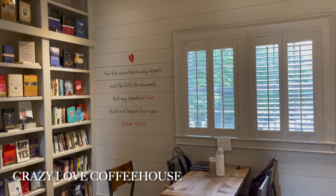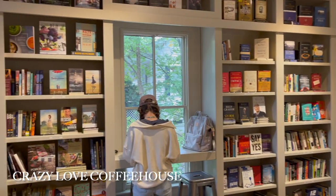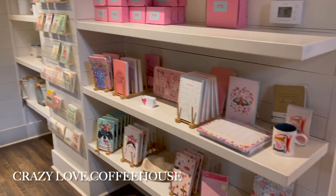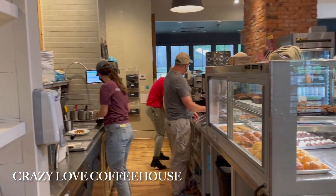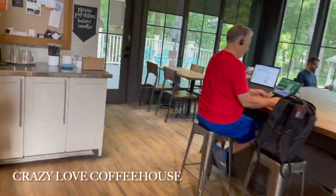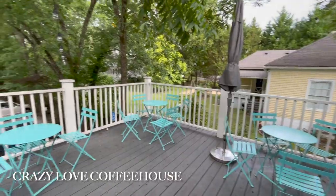Obviously, they also serve really good coffee. They also have pastries and sandwiches. So you can also have lunch here. You'll see that there's people working, also meeting with friends. So it's just a great place to hang out. And they do have some seats outside and also indoors if you prefer the AC. So check it out.